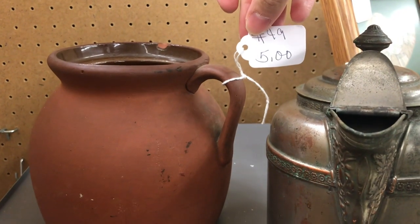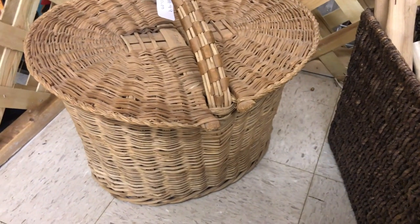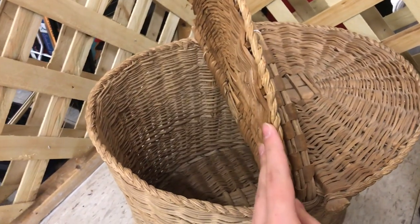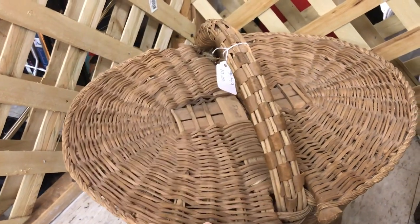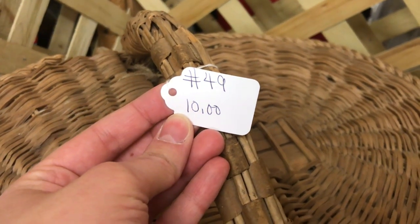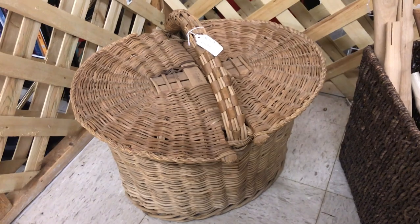So this piece I added in because I think this would make for a really fun DIY if you painted that, and you can use it as a vase or something along those lines. And this basket here, this thing is huge. It is $10, and I think this would be so cute for spring if you filled it with florals, because both sides of the basket do open on the top, and I thought that that was really unique.